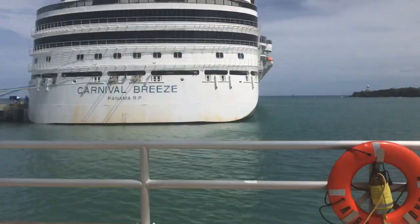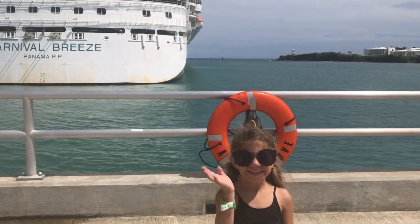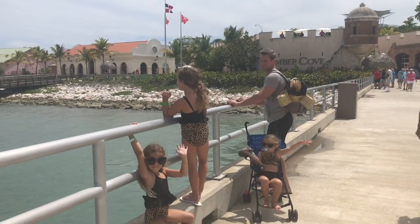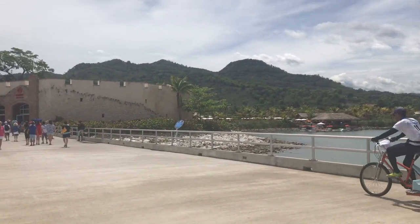So we got off the ship pretty early in the morning, and it was an easy walk over to the port. Good news is, if you don't feel like walking, there are bike taxis that'll take you to the port as well. But I would say it's probably about a 10-minute walk.